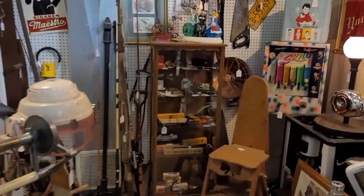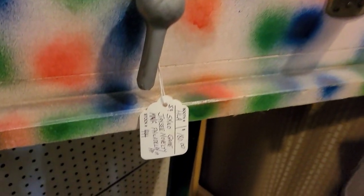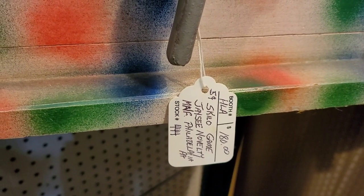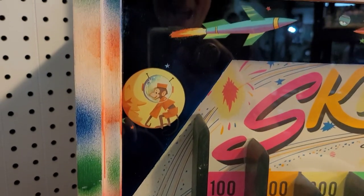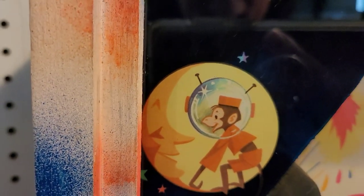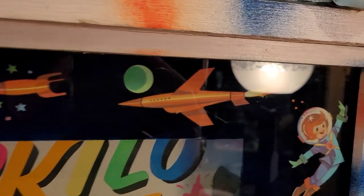Okay guys, so we were just glancing through this booth and oh my gosh, do you guys see this thing? This is amazing. So it is a, what does that say? Skill Code game, JC Novelty, manufactured in Philadelphia. It's $180. Let's just take a moment, you guys. Look at this. This is outrageous. I have never, look at the monkey. Look, that's a monkey in an astronaut bubble. What? This thing is so cool. Look at the rockets. Oh my goodness. Look at her.